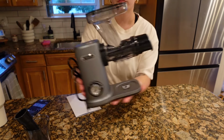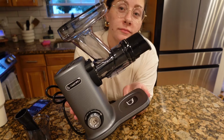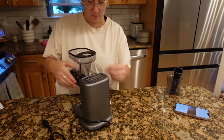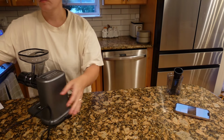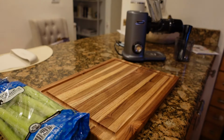I threw in some laundry and we're finally going to get to use our new juicer, which I'm so excited about. So let me tell you guys about it. So this is the AMZ Chef juicer. You can get it right on Amazon. And of course, I'll have it linked down below and linked in my Amazon storefront.